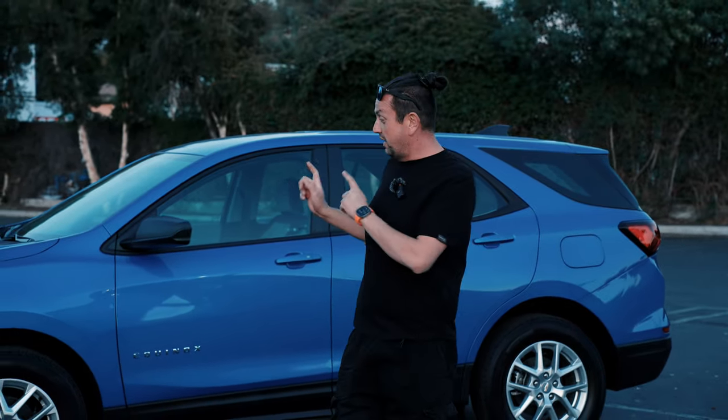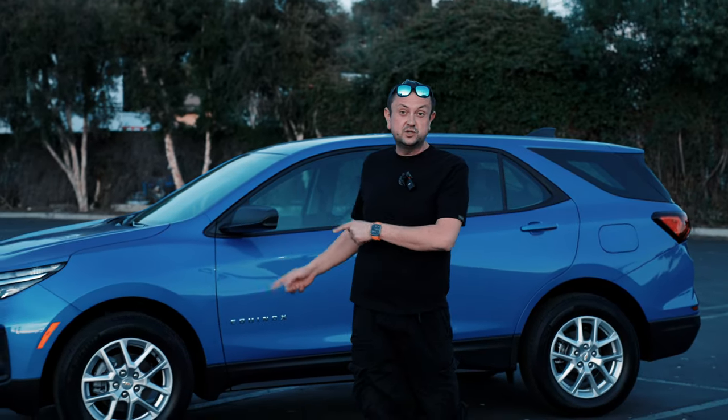And this 1.5 turbo engine, what's going on in this car? What's really changed? And what's the price for this car? You're gonna see it later on, and I'm gonna tell you and show you some other cool stuff about the 2024 Chevy Equinox. Let's go.